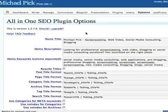Now at the very top you've got that all-important thing we were talking about, the home title. This is the title that's going to appear at the top of the browser bar and is also really important for the search engine to find you. So you want to get some really good keywords in here. You want to put all of the things that you hope people will find you for. So for example here I've got my name, I've got what I do, I've got my different kind of job roles. So that really means if someone's searching for those things, hopefully they're going to find me.